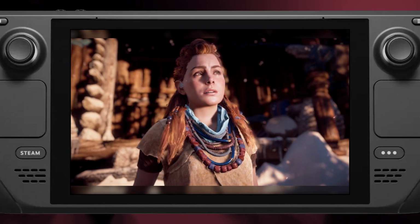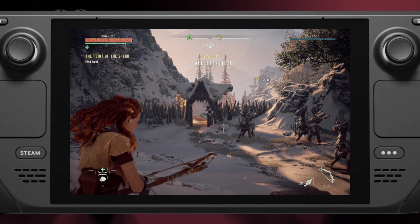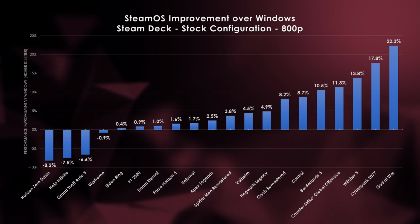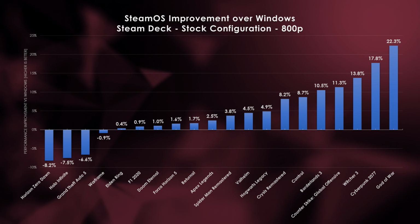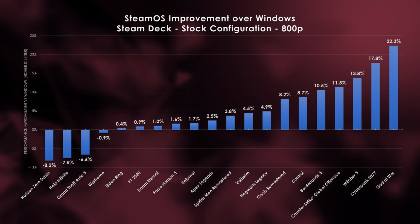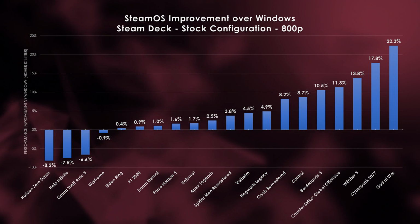Horizon Zero Dawn has been a struggle bus for the deck, and sure enough, it performs better within Windows. Of course, Halo Infinite is a quintessential Xbox game, so it makes sense that it performs better on Windows. Nevertheless, half of the games tested today fall between 5% of either operating system, which typically can be considered a tie by most benchmarking standards.